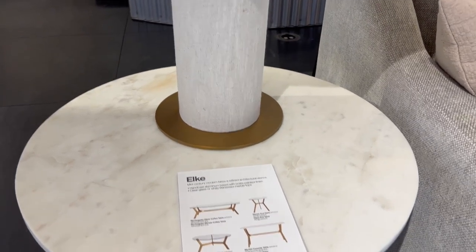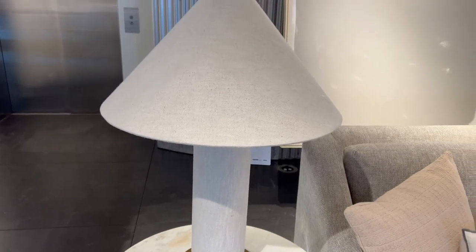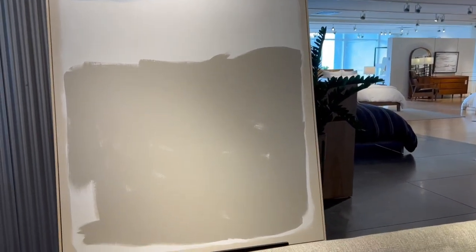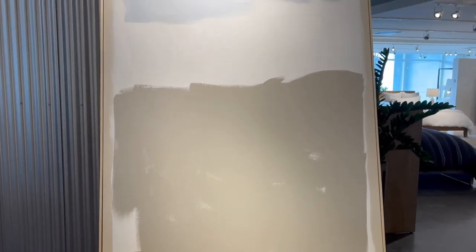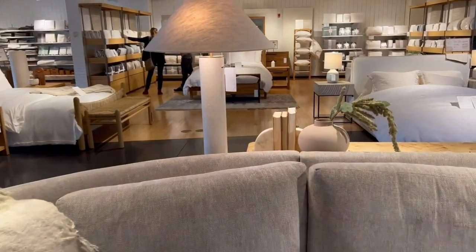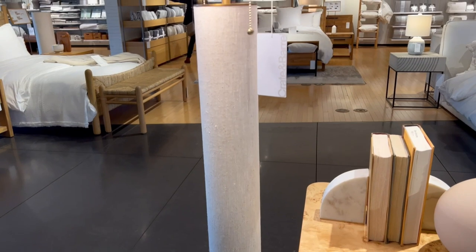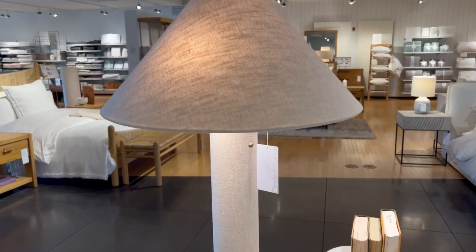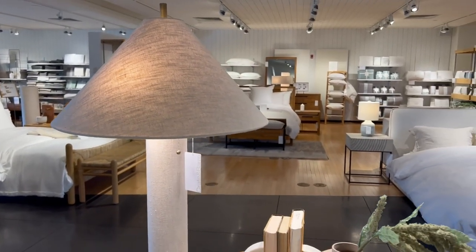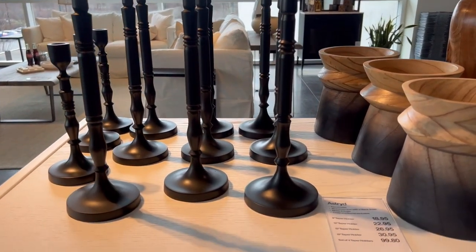So I think this is their new collection of lamps. This lamp is very pretty in person. And it's tied up with that wall art right there. It's very huge. So here, guys, the lamp when it's lit up. I'd like to see the bluish one, like bluish black, but they don't have it in store. But they do have it online though.